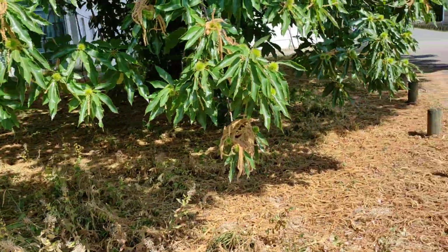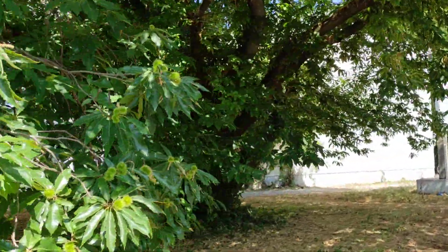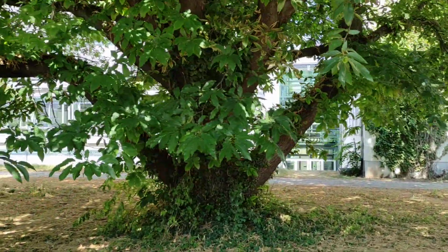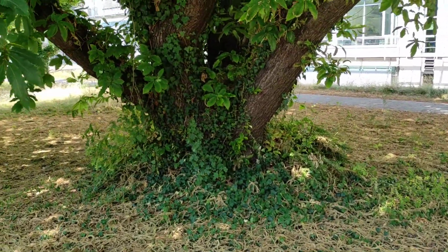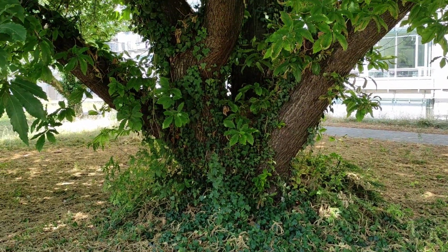Well, here is one tree. Yeah, the chestnut in the forest, it often grows as a tall single stem tree. Here on the university campus of Heidelberg, there is one that grows like a bush. Basically, the chestnut makes a lot of root shoots and suckers. Actually, just a couple weeks ago, we removed all those.